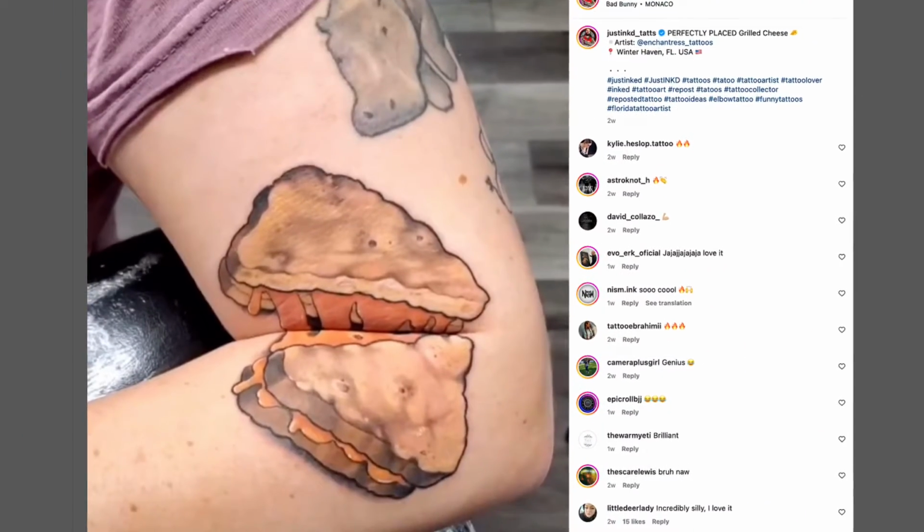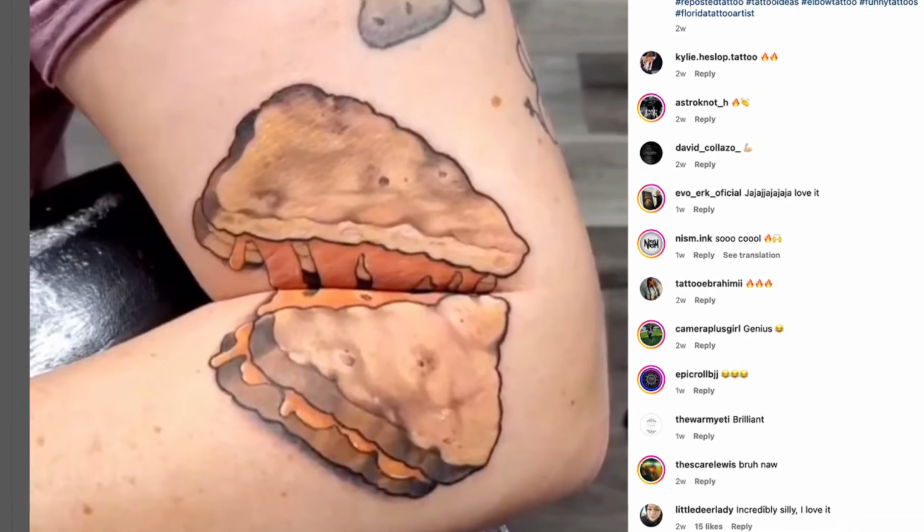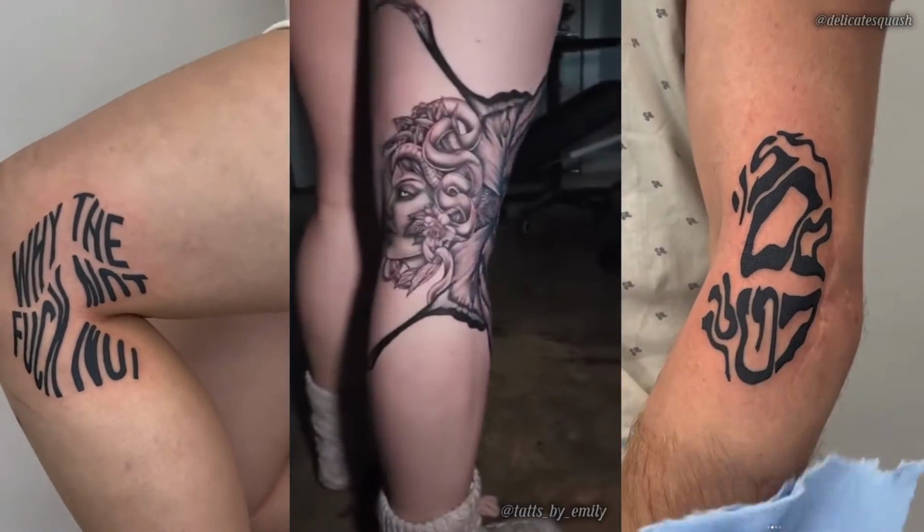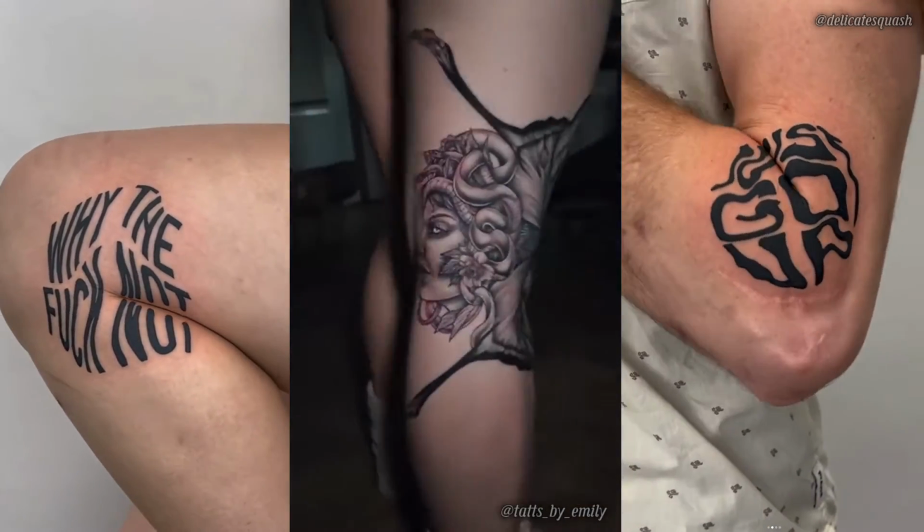So for the first tattoo of the day, we got this grilled cheese sandwich tattoo, but it goes a little bit further than what you initially see. It uses the body to extend the design into a cheesy pulled grilled cheese sandwich, and I mean, who doesn't love that? You know, I've seen these tattoos done before where they use the body, especially like the bend of the elbow or the knee, to extend the design into something more than what you see. And this is just the perfect example of that.